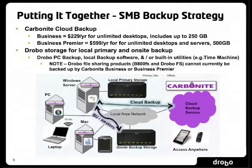Now, give me an idea, Pete, on the differences between Business Premier and Business. It seems that if you have a server involved, like a Windows server, you'd be looking for Business Premier because it then allows you to do unlimited desktops plus unlimited servers. Is there anything that's different about the installation process between the two versions, or do they both operate in mostly the same way? They both operate in the same way. It's literally a couple of mouse clicks to download the software, which takes 2 or 3 minutes, and you're up and running. It's really that simple. The one other difference, Mario, between Business Premier and our standard business product is that we double the amount of storage that is covered in your business, and it covers up to 500 gigabytes of storage as opposed to 250 with our standard business product.